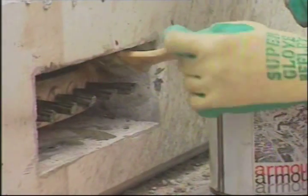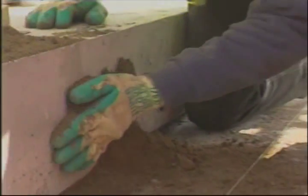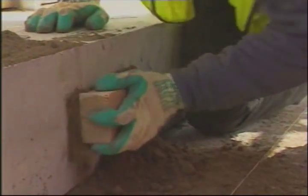The protective sealer can be sprayed or brushed onto the exposed strands, barrels and wedges to stop corrosion. It's followed by a dry pack render to fill the anchorage flush with the edge beam.